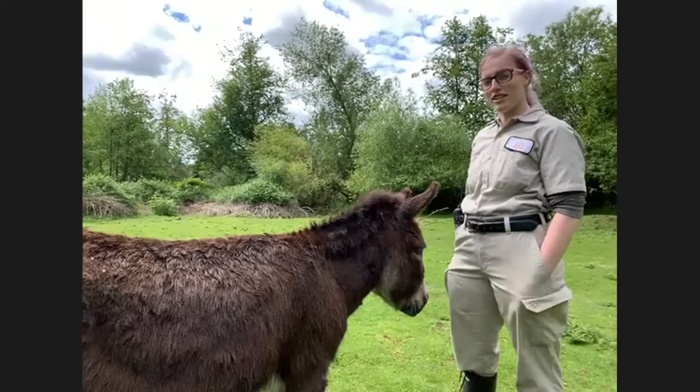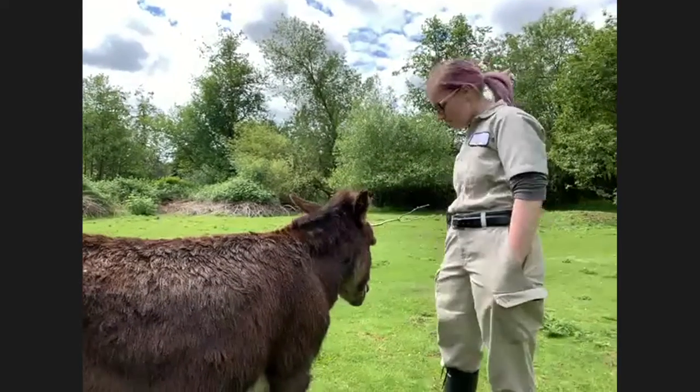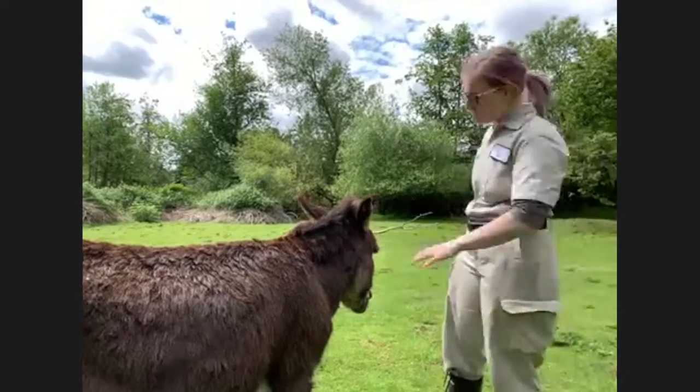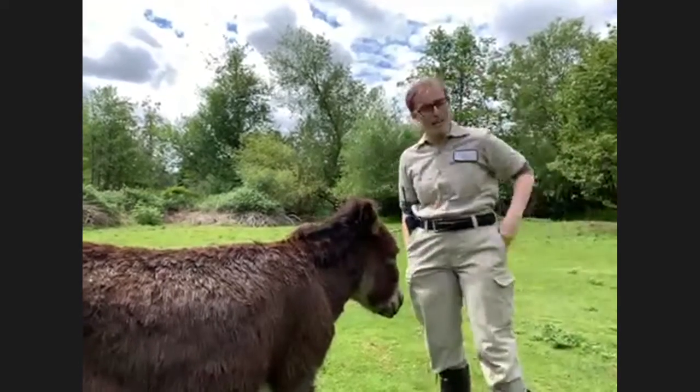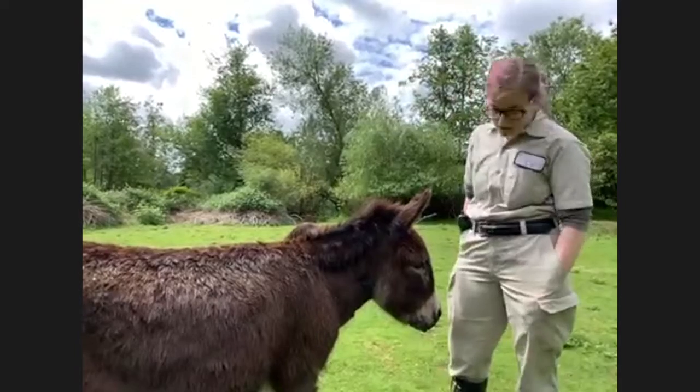My question is, what do they eat? Which one? The donkey? The donkey. So these guys are herbivores. So they eat only plants, and they are grazers. So they eat mostly grass and also hay. And he also gets a lot of treats of apples and carrots because he's pretty spoiled.